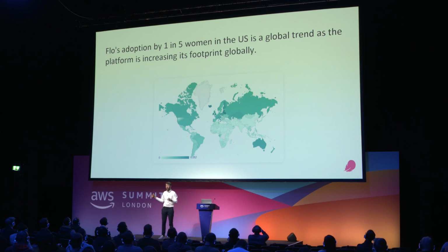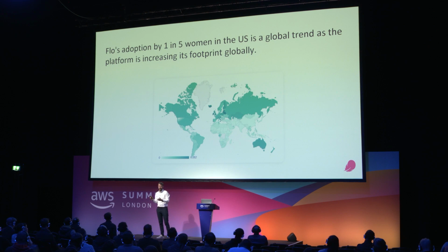We are a very popular app already. Here on the map you see coverage or adoption of Flo in the world. And you see at the top it's very good, it's dark, but at the bottom it's not very dark, it's light. The reason behind this is our app is very popular in countries where people can afford premium, but in some other countries they don't have money to afford a premium subscription with our service. But at the same time they need even more education about health and well-being.